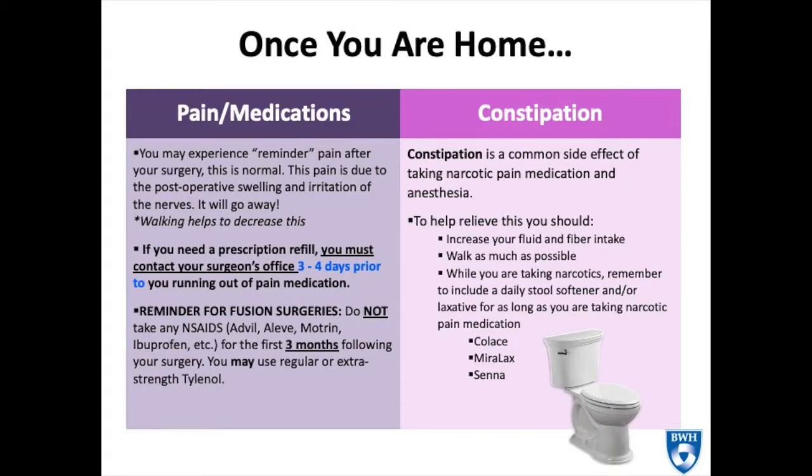Things to be remembering. Many of you will be going home on narcotics, and narcotics lead to constipation. Surgery often leads to constipation. Before you come in for surgery, pick up items, whether it be Colace, Miralax, Senna. Have something in your home for your bowels so that when you come home from surgery, you have something available to you in the house that you can start taking right away so that your bowel pattern will remain normal.